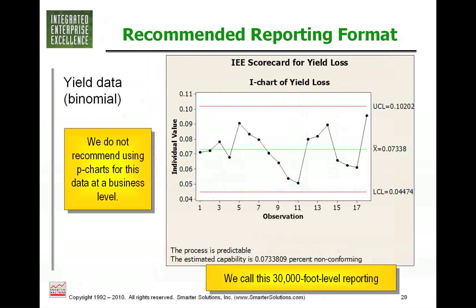Now, we're going to go so far as to say don't use a P-chart. If you have yield numbers at the business level, I'm not really talking about a single product on a single machine, but at the business level, use an individuals chart for your yield data.